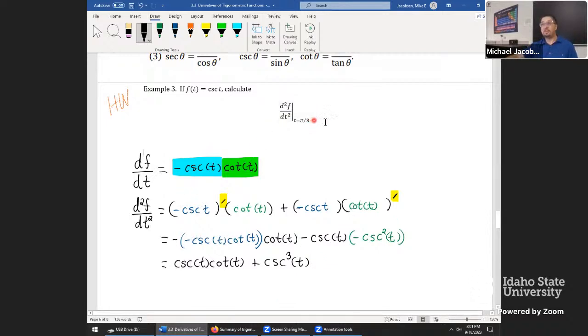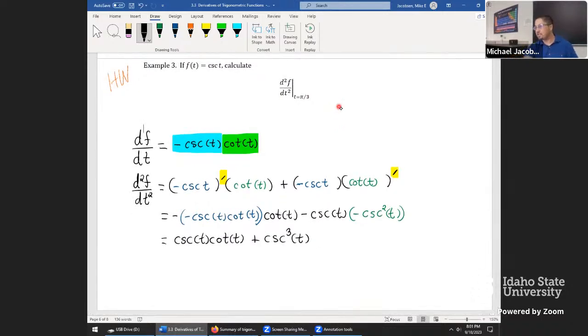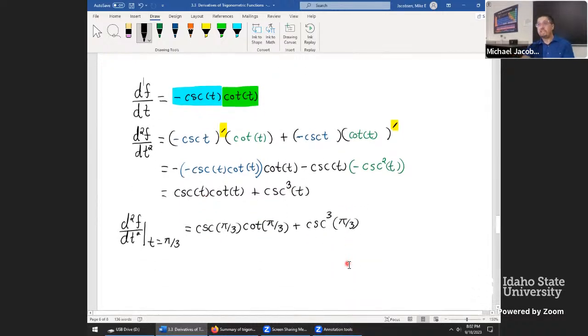Okay. So last thing to do is a function evaluation. We take our second derivative, d2f dt2, and evaluate it at pi over 2, or excuse me, pi over 3. So the whole thing is take this line and just throw in pi over 3. Cosecant pi over 3 times cotangent pi over 3 plus cosecant cubed of pi over 3. All that's left to do is evaluate each one of these. We need to get exact answers as well. So although the calculator is helpful for checking if we're on the right track, we need to get this down exactly. So this is the trigonometric review portion.